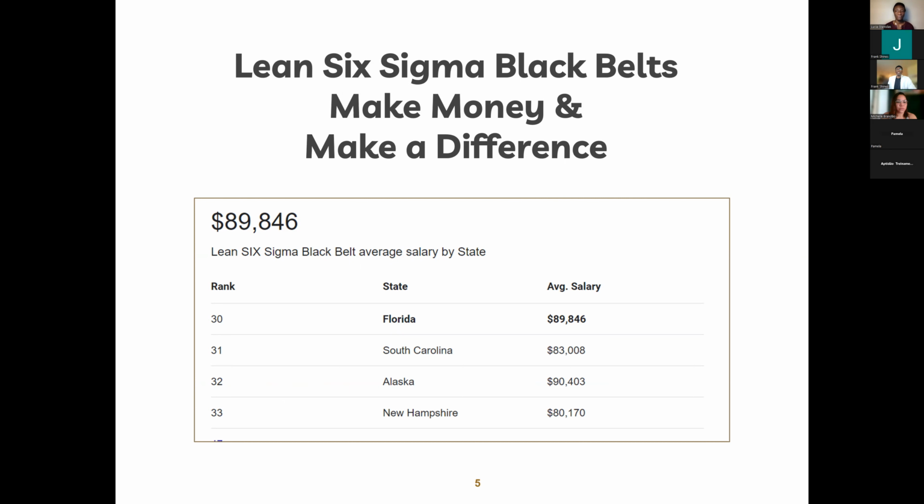And as you can see, the average salary, that's average, meaning half of the people make more than $90,000, at $89,846 in American dollars is what we're talking about. So you can do very well with these skills and you can use these skills to have a big impact in society and in business.